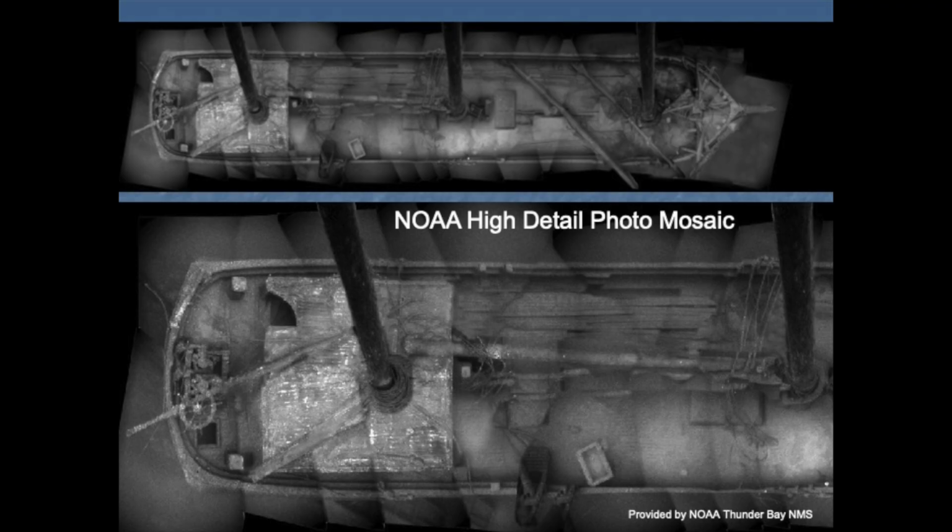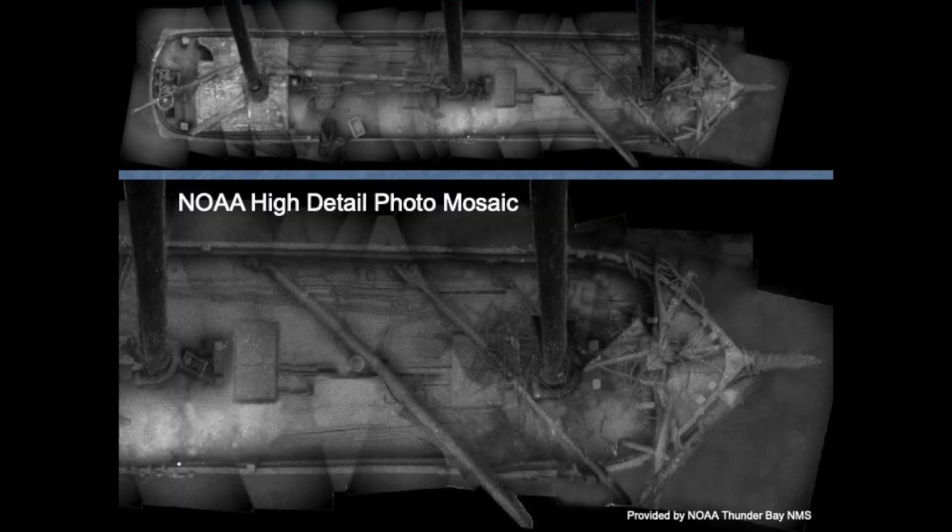Of course, NOAA did more photo mosaics and things. They've done a lot with the ship since then. Here's a photo mosaic where divers with a sled go back and forth and take pictures and then stitch them together. Boy, this is a lot easier than doing 2 months of measuring. This is so nice. Look at that. You get a really good view of what the deck actually looks like. It's photographs instead.